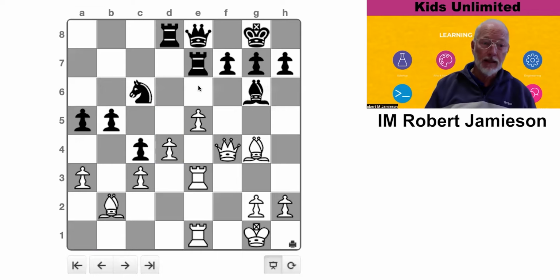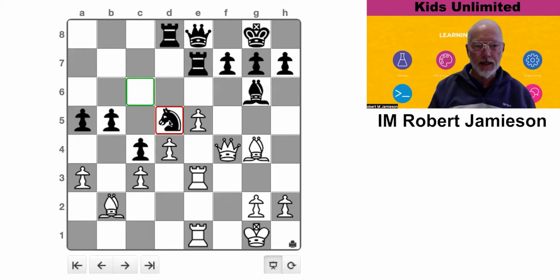And let's have a look at this knight. It's not really doing too much. It's near the center, but there is a better square. Imagine if we could get our knight to this square. Not only are we threatening to win the exchange, but we're blocking those center pawns. Suddenly, we would almost be winning with our knight in the center there.